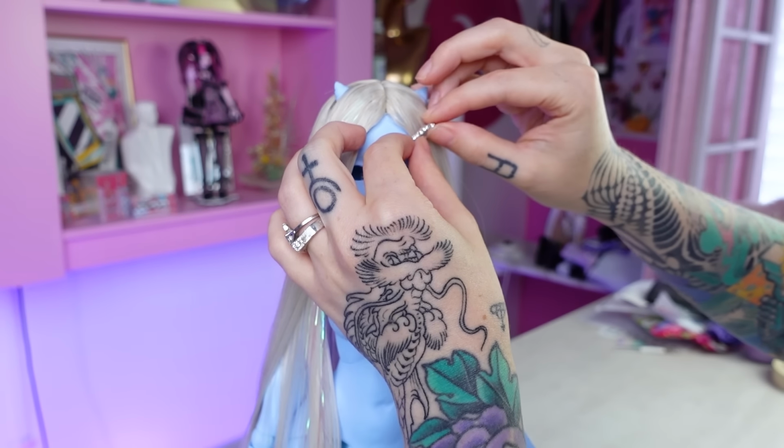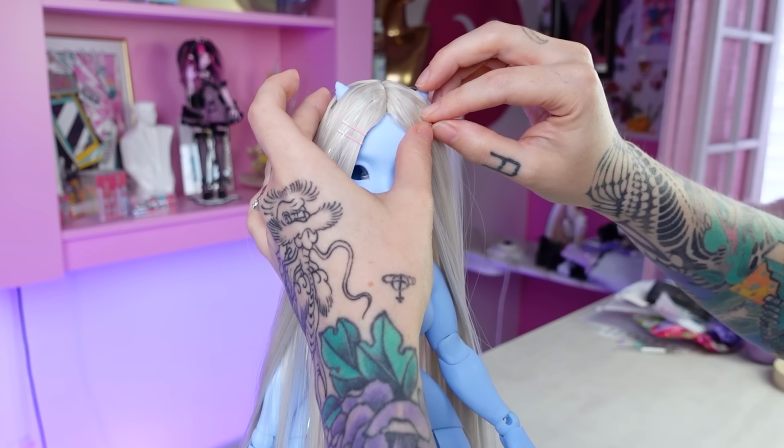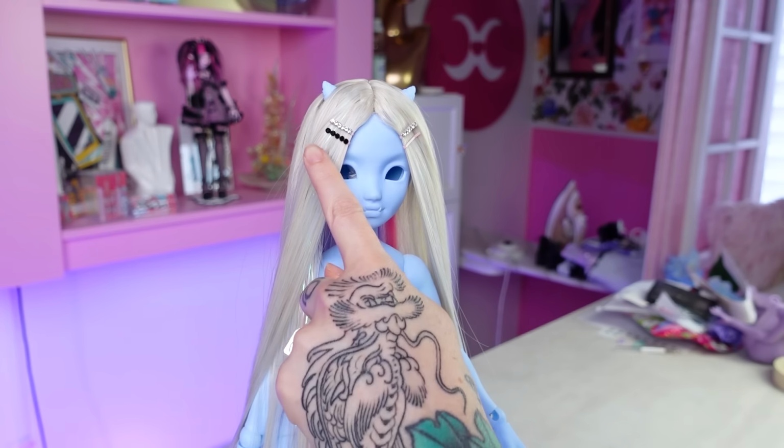As you can see, I already added some tiny bobby pins I found online to the front of her wig and will now add more pizzazz to them by gluing on a small rhinestone chain to one pin and add tiny sparkly, yes, we say sparkly on this channel, black rhinestones to the other pin.